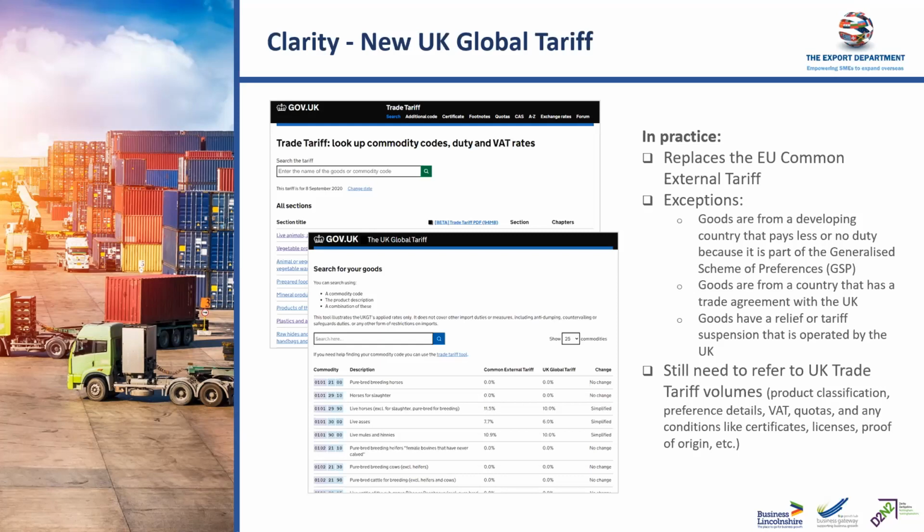So, for example, when you're importing from a developing country that pays less or no duty because it's part of the generalised system of preferences. So those GSP nations, those developing countries where we as Western economies have agreed to zero rate or reduce the amount of duty that we pay on those goods to help boost their economies. So that will continue. That's a WTO initiative. It's not an EU initiative, so it's not impacted by Brexit. So if you're importing any goods from those preference countries, those GSP countries, then that will continue.